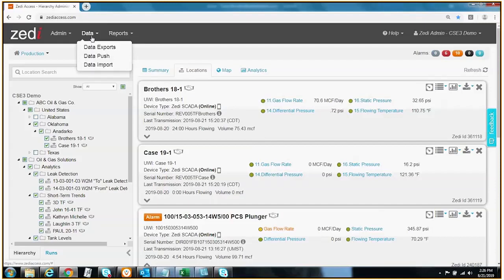Next, we'll jump up to our data. So up at the top left, we have our data options here. Data import is if you're doing mass changes on a mass level. We can import certain files into Zedi Access and make that change across the board, depending on what we're trying to change and what we're trying to import.